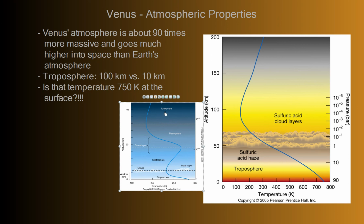Earth's atmosphere goes maybe 100 kilometers or so, maybe a little more, before you reach what might be considered space. So let's talk about these graphs here. On the side is altitude, so this is height. Planes fly around in this area. And over here is pressure, atmospheric pressure.